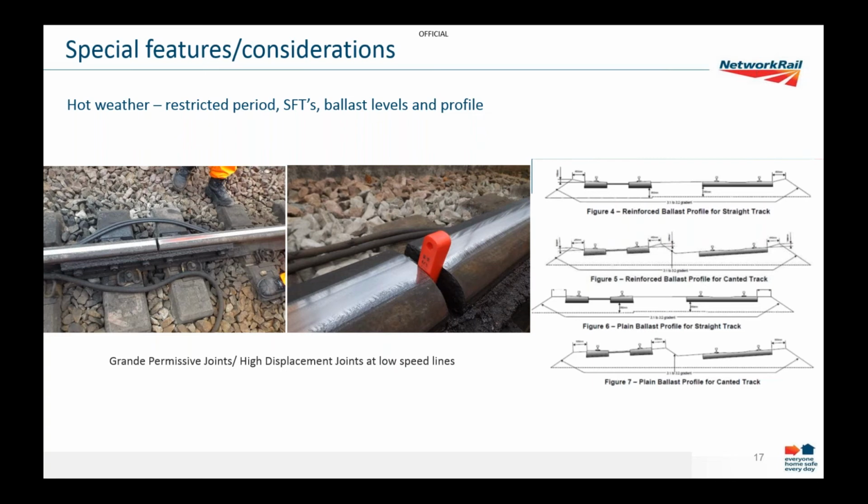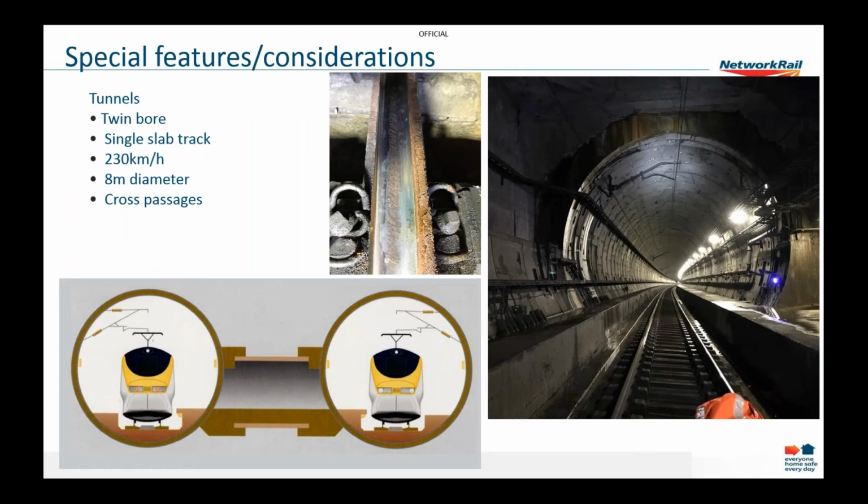Okay, so that's the other feature. And of course, the tunnels. We have the twin bore tunnels. They're all slab track. We have London Tunnel 1, which is from St. Pancras to Stratford, and London Tunnel 2 from Stratford all the way to Ripple Lane and beyond, to Wennington. So they are 8-meter diameter.